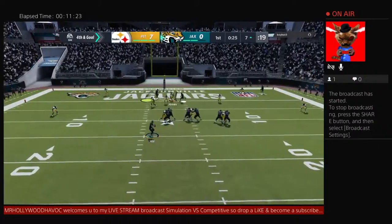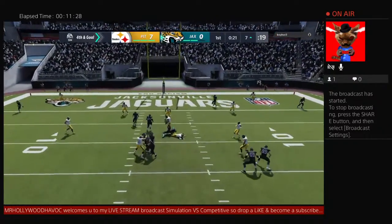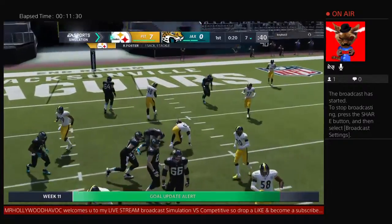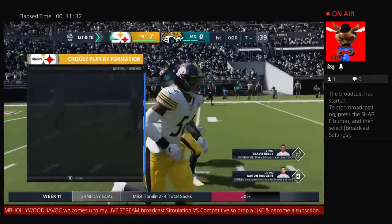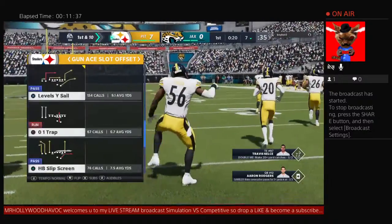So here we go on 4th. Hill. Buying time under pressure now, and he's going to go down. Sacked back around the 8. Reuben Foster, the former national champion at Alabama, gets in for the sack.